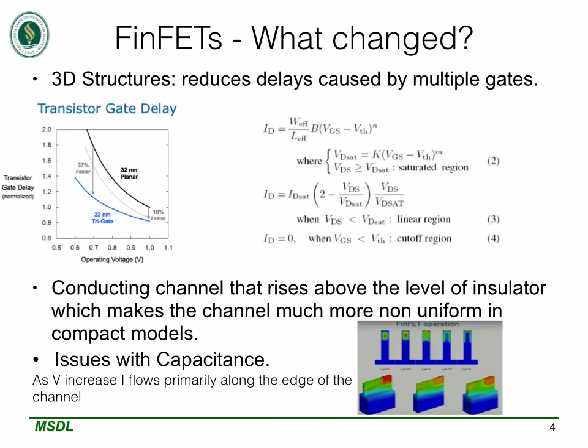The conducting channel being above the level of insulator also means there is more non-uniform current in compact models. And also, as the voltage increases, the current flows primarily along the edges of the channel. But FinFETs do suffer from an issue with capacitance, which we will see later.